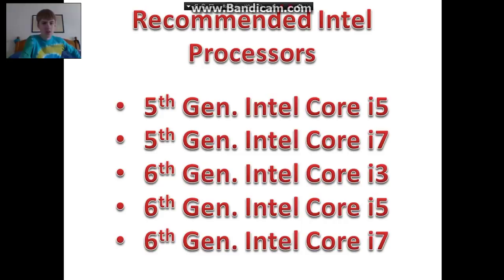So mine's a 5th gen Intel Core i5, and it's pretty fast. It runs a lot of games pretty well. 5th gen Core i7 is obviously faster, which would be good, and of course all the 6th gen processors would be great because they're a lot bigger and better and faster than the 5th gen. And actually the 6th gen Core i5 has like 3.70 gigahertz running on it, or that might be the 6th gen Core i7, one of those, I don't know. Yeah, that's blazing fast compared to mine.